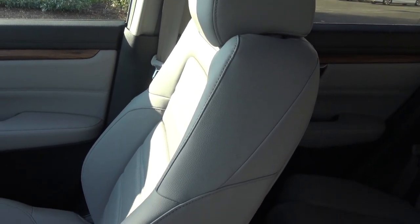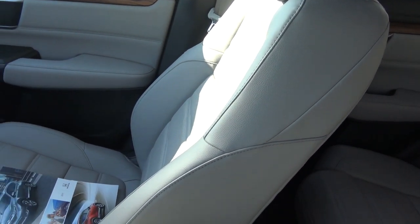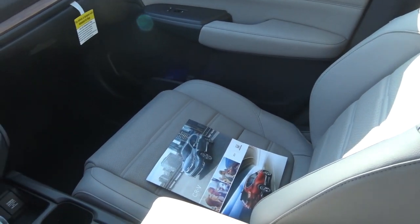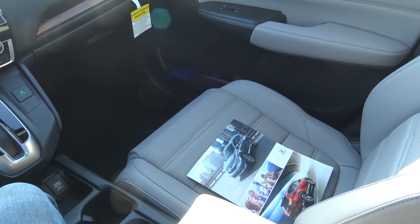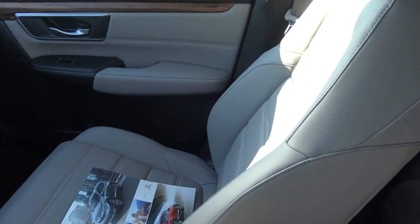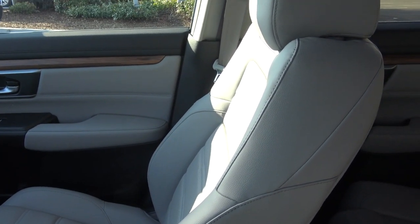Seating comfort is also much better than the last generation CR-V. The seats are much more supportive this time around, and they're still pretty comfortable at the same time. The thigh support is pretty good too. And overall, I have no major gripes about the seats here, and I would certainly take a long road trip in this vehicle.